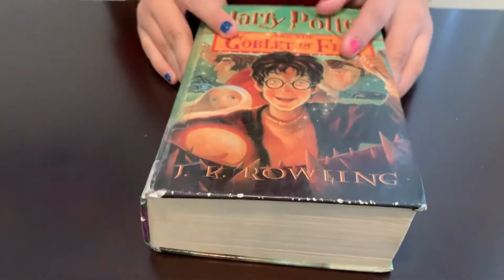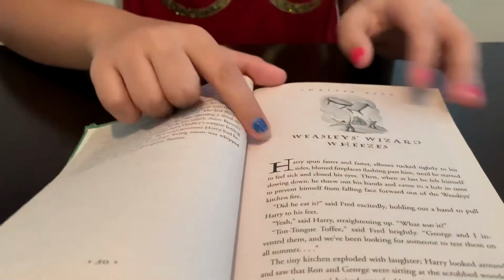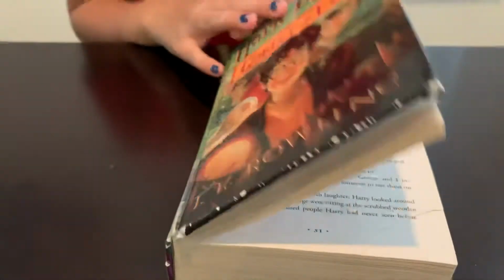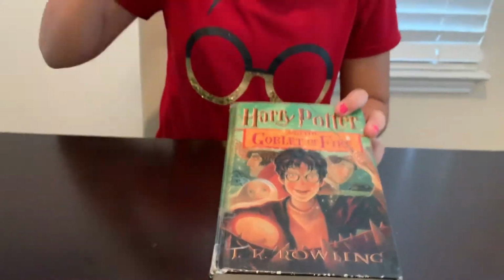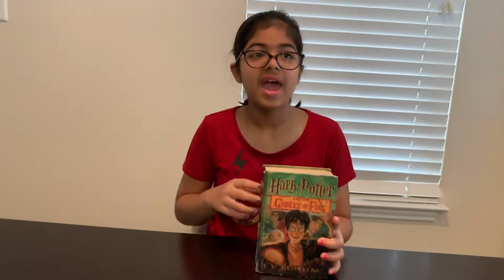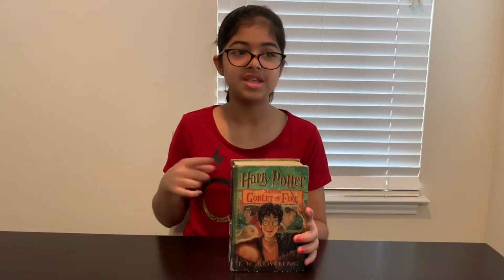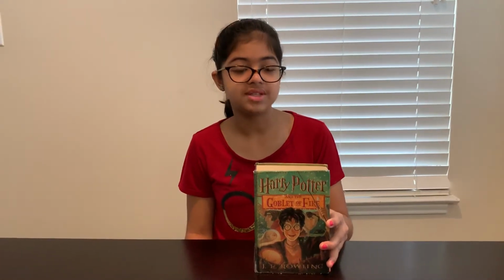Later on in the book, there's a Quidditch World Cup. They go to the Weasleys', which is in the Burrow. The Burrow is the place where Harry's friend Ron's family lives, and Ron is his best friend, and Hermione's there too. Hermione's his other best friend, and they all go to the Quidditch World Cup together during the summer.